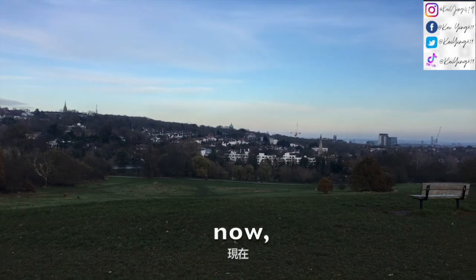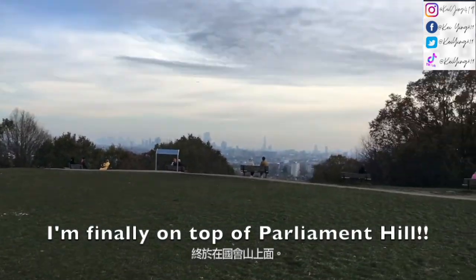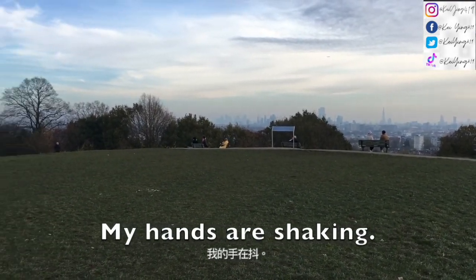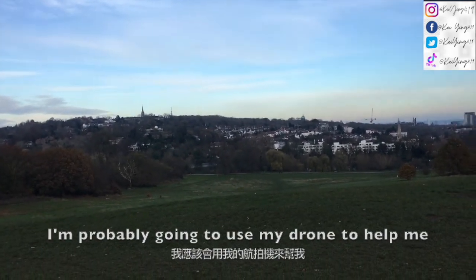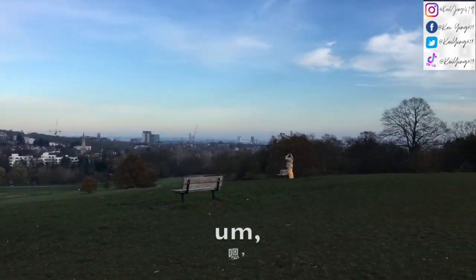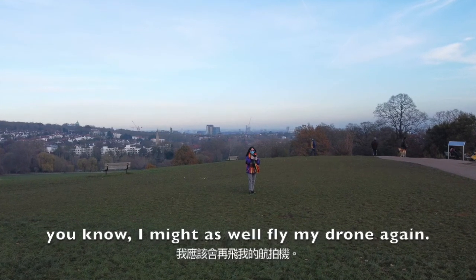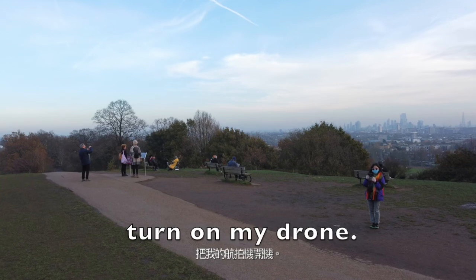Right, and now I'm finally on top of Parliament Hill. Oh my gosh, it's so cold. My hand just shook there. Okay, I'm probably gonna use the drone to help me take some photos. Also, if my hands are shaking, it's literally because it's cold. And yeah, I'm gonna pop them up on the screen now. You know, I might as well fly my drone again since I'm gonna turn on my drone.